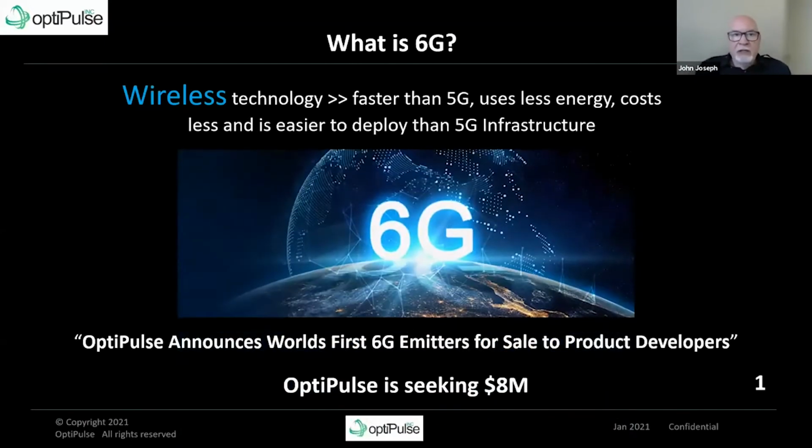We're asking for investment, and what we're really talking about here is a new type of invention. We have invented and patented a new type of light source, and that light source is infrared. It has really high power and extremely high bandwidth. And we are applying it to 6G technologies, and you'll see why after I go through this.